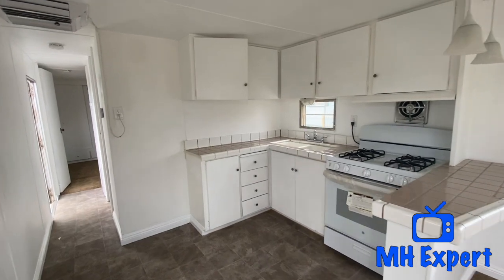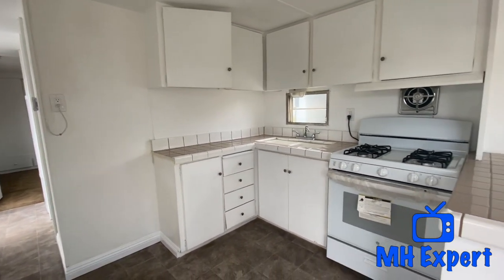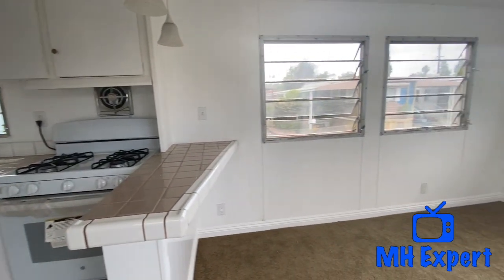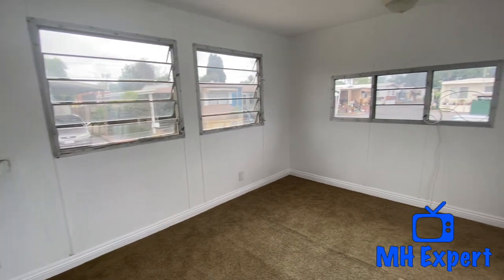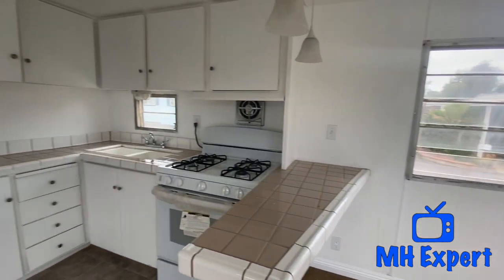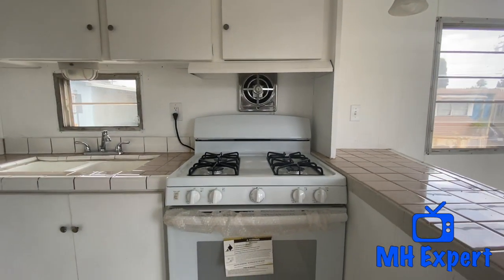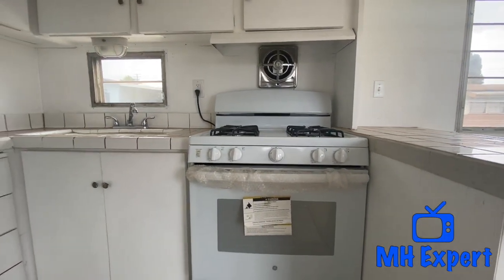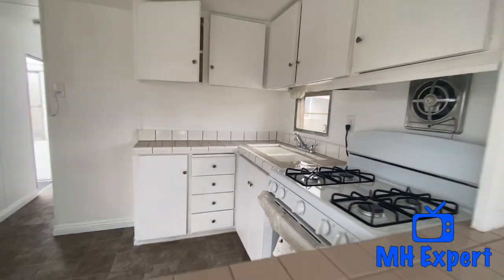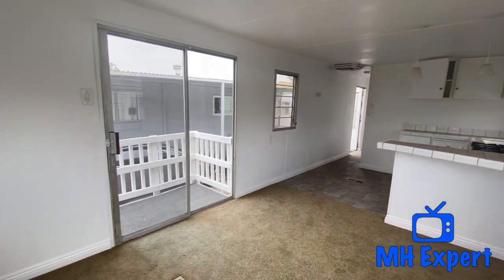This is a decent sized kitchen. Again, this is a 1-bedroom, 1-bath home, a starter home. It's not meant to have all the bells and whistles. We wanted to make it really affordable, so we used all affordable materials. There's a nice new stove and oven. So this home has all its basic necessities. The next homes that we're going to be going through, they're going to be similar.